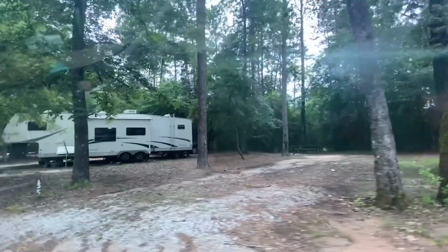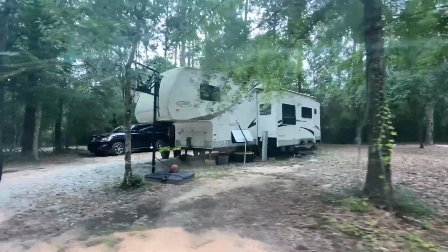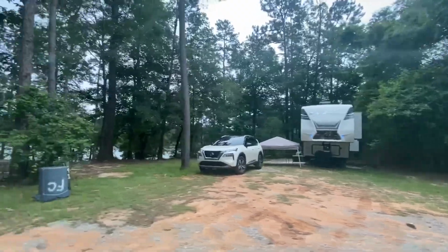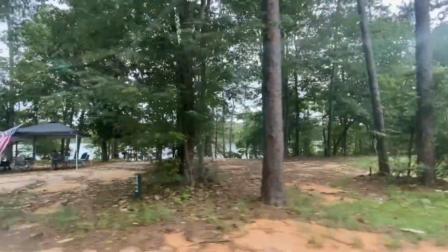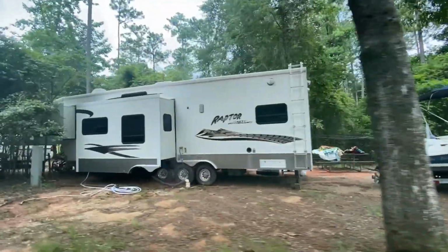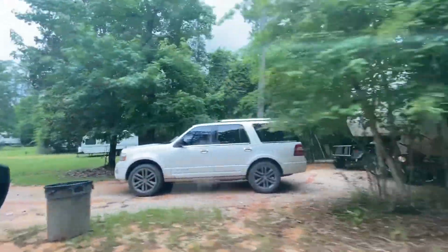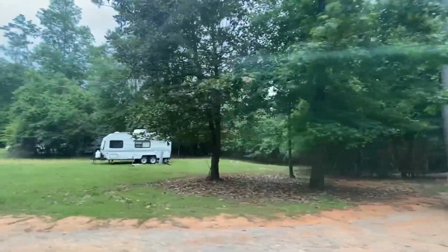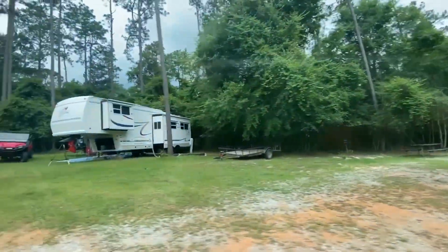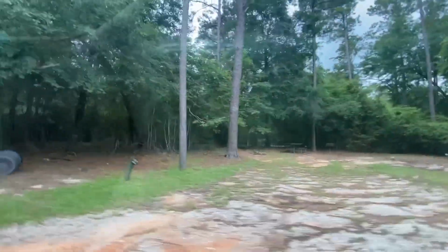Okay. I think the ones when we first came in on this loop, those were the nicest ones because they were kind of hidden, you know, like these are just out there. Little loop. This is the smallest loop. I think it is the newest one because this one's older as well. There's a bathhouse over there. People love to stay. It's kind of decent.